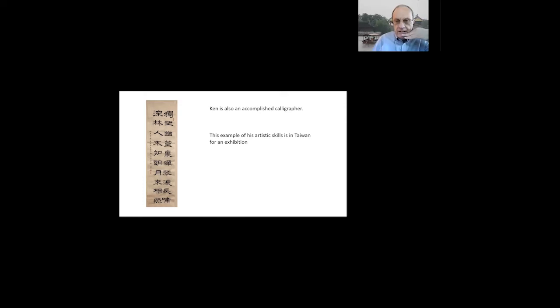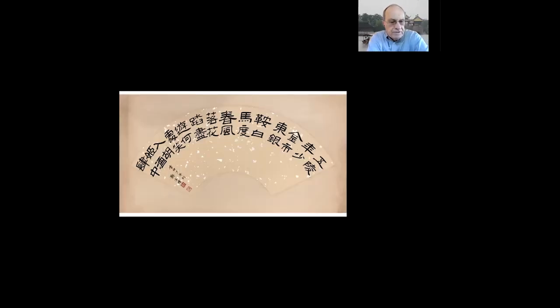Okay, well, let's take a look at another piece of your calligraphy, slightly different. Okay, this one is slightly different, and the calligraphy is in the style of the Han Dynasty. The script is called clerical script, not the standard script, and it's also a poem from the Tang Dynasty, a poem by Li Po.